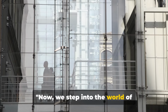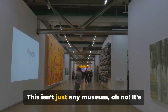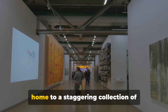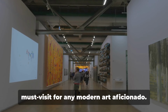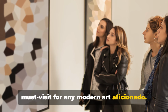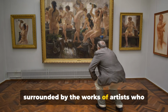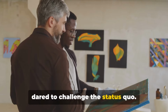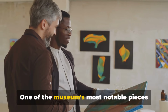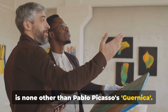Now we step into the world of contemporary art at the Reina Sofía Museum. This isn't just any museum. Oh no, it's home to a staggering collection of 20th century art, making it a must-visit for any modern art aficionado. Imagine walking through the hallways, surrounded by the works of artists who dared to see the world differently, who dared to challenge the status quo. One of the museum's most notable pieces is none other than Pablo Picasso's Guernica.